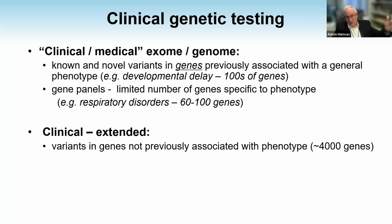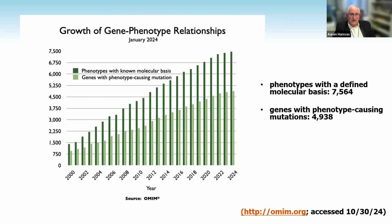Then there's the extended exome or genome, where they'll report variants in genes that have been associated with disease, but not necessarily the specific phenotype. And that ends up being about 4,000 genes. These are some data from the Online Mendelian Inheritance in Man, OMIM, which is one of my favorite websites. And this just shows that over time, the number of phenotypes with a known molecular basis, so that's the dark circle, about 7,500 phenotypes, have been defined that have a known genetic association or potential genetic mechanism. In contrast, there are about 5,000 genes that have been identified that cause a specific phenotype.